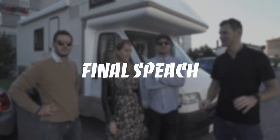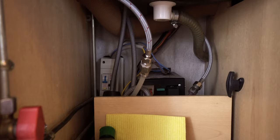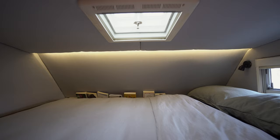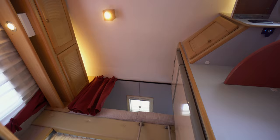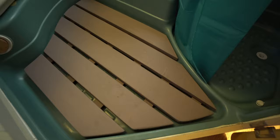We finished the van, looks fantastic. I forgot the pipe under the sink. Thank you for helping. There are a few things not ideal, but overall the van looks much better. Looks great, I would say. You can live, you can travel with it, and of course you can spend much more time and improve the smallest details. You can spend months. Now it's really nice and functional, and you can travel, you can live in it.